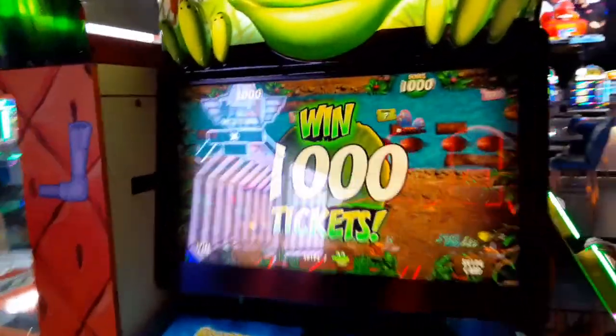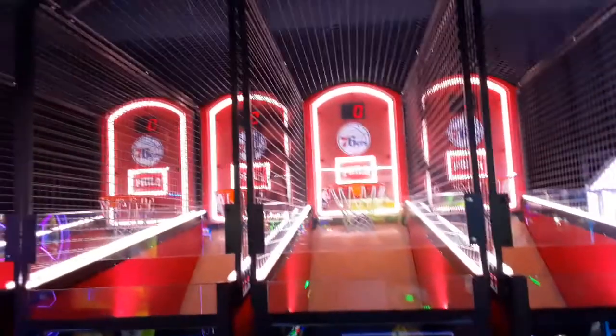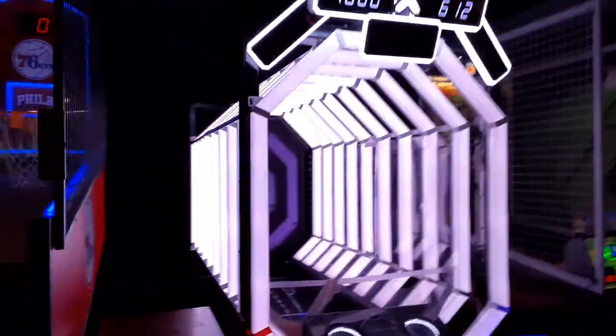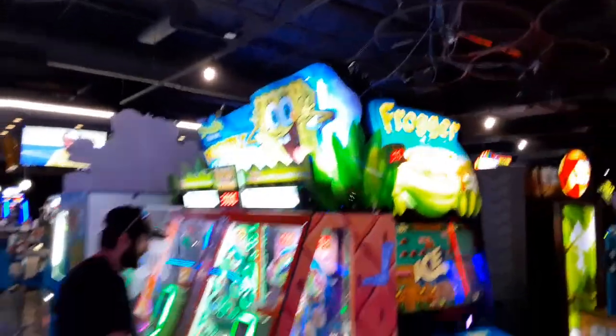Some kind of Frogger game. As I said, once again, redemption. You're winning tickets. You're not just playing Frogger for fun. Basketball. Lots of basketball in these arcades. I'm not 100% sure what that one was. It looked like some sort of weird Rings of Light. SpongeBob of some sort.